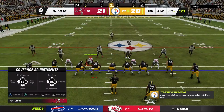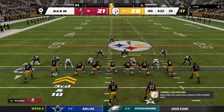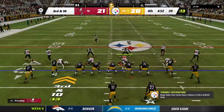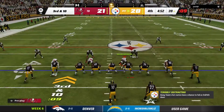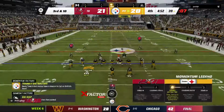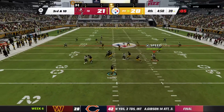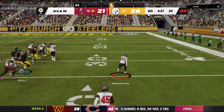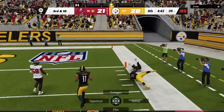And the Steelers on 3rd down. They've hit 4 of 7. This is 3rd and 10. Here's Trubisky to throw. And look at this. They get the turnover they needed. It's intercepted. Picked up by Sean Murphy-Bunting.